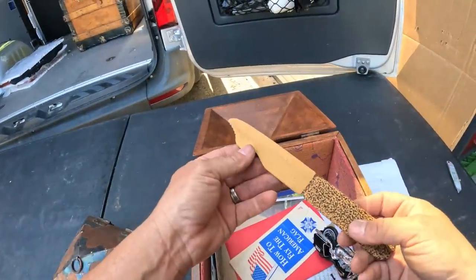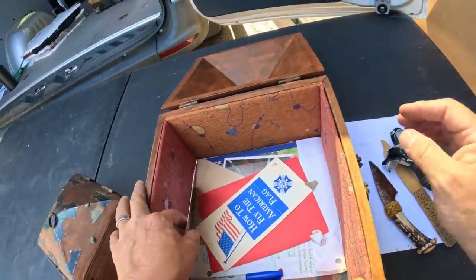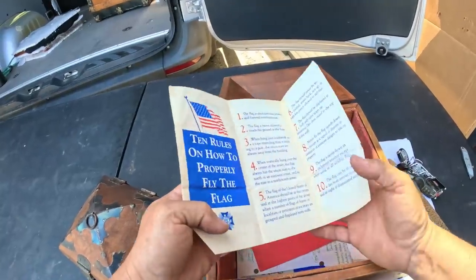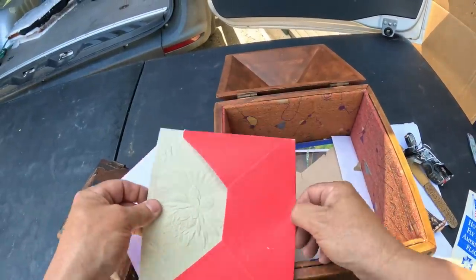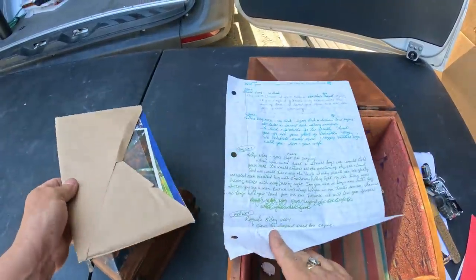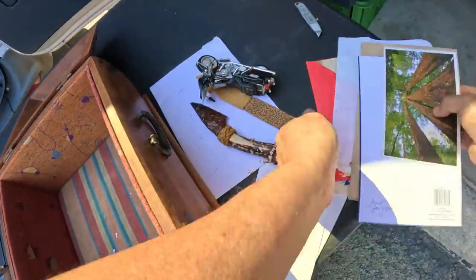What's this one? A little Harley Davidson. It's plastic, it's not a die cast. Got some photos here. How to fly the American flag. Mike did predict there would be flags in here. Getting close. New card right there. A letter. Some greeting cards.